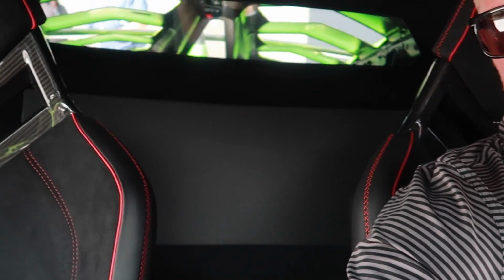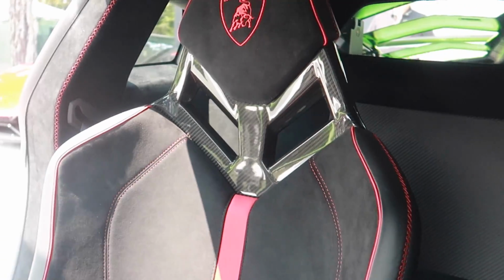And this one has the full carbon bucket seats, which is definitely a must if you're getting a car like this and using it for what it's made for, a track machine, of course. They hug you in well. But with that being said, I can see my battery light is blinking, so I don't know how much more I'll be able to film from the Quail here today.